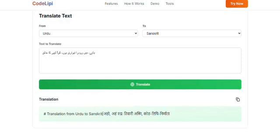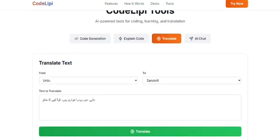So, wow, we got a translation. Aho, aham Rudra Tiwari Asmi, CodeLipi Nirmata, which means I'm Rudra Tiwari, the creator of CodeLipi. It's just as I want it to be.